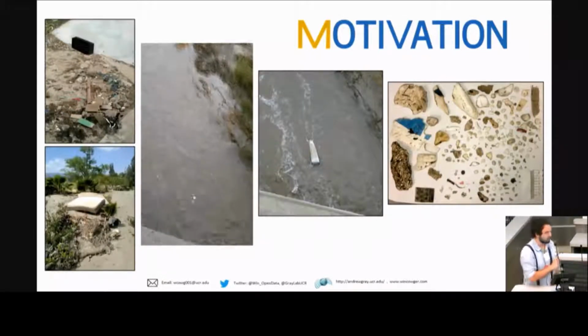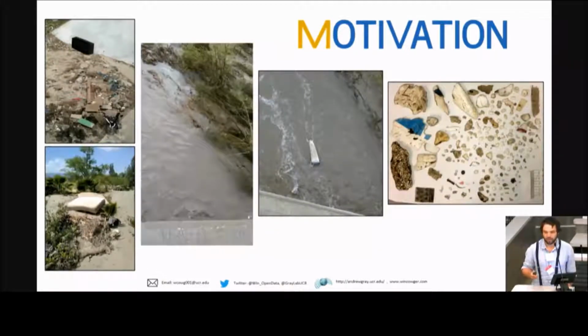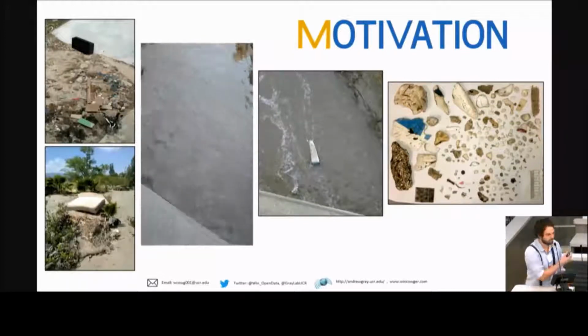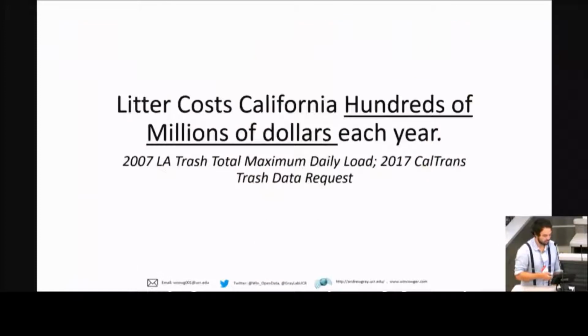And this is really challenging and scary because we know that these plastic particles can cause harm to animals. Large trash can cause harm to infrastructure. And it is super expensive to manage trash. I don't know if you knew this or not, but hundreds of millions of dollars are being spent every single year to manage trash in California.